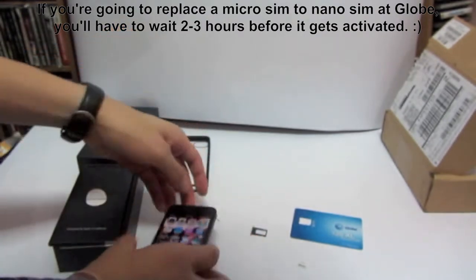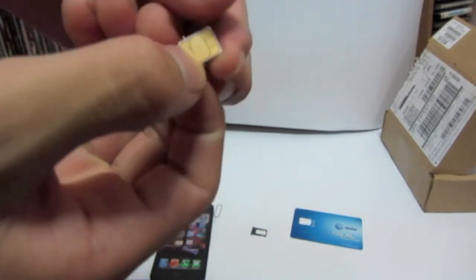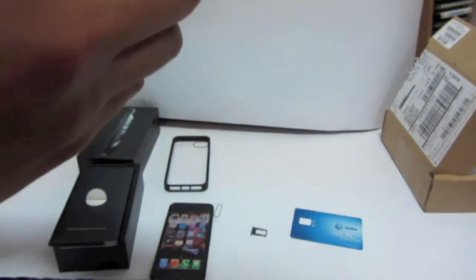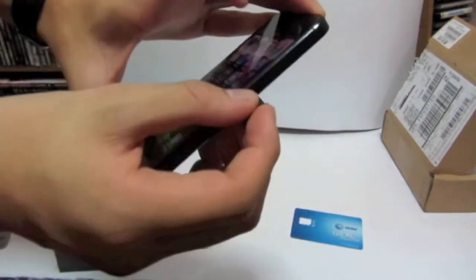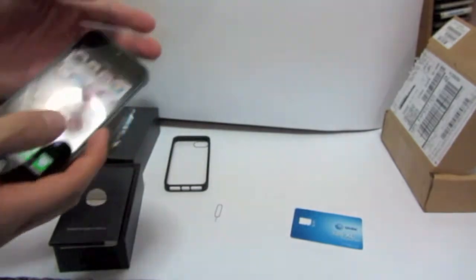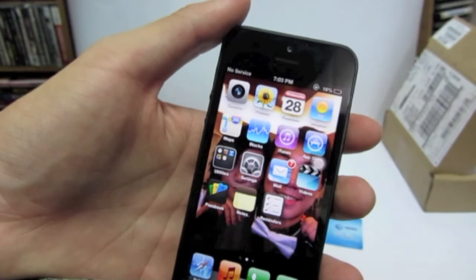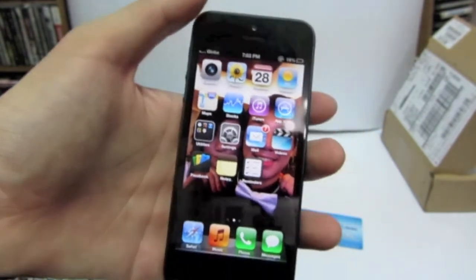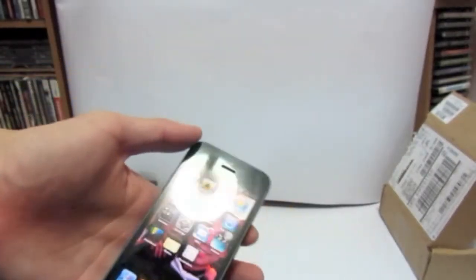So anyway, here is the micro and nano SIM. Here's the nano SIM and I'm just gonna show you that it really works. And here's the Globe signage right there. Okay, let's put this back. So around 1 PM I restored the backup. Okay, so yeah, as you can see there's a Globe logo.